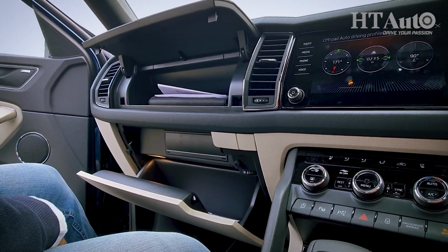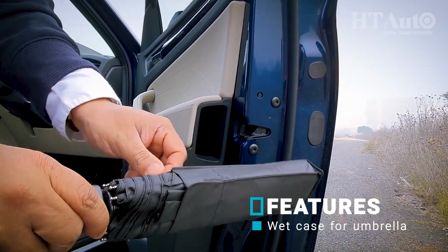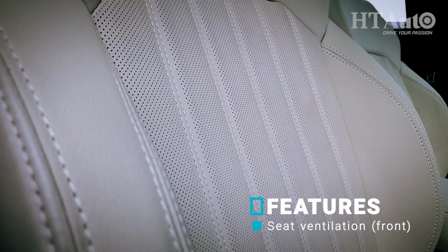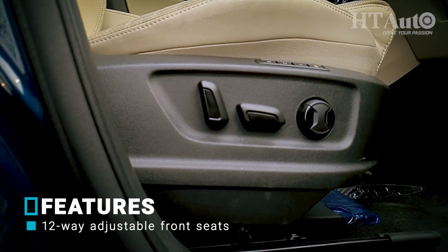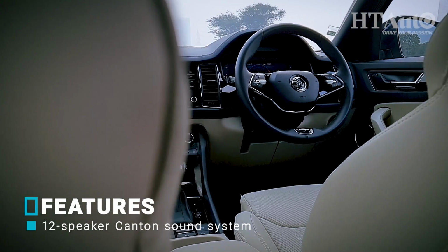Skoda Kodiaq has some very interesting, neat tricks up its sleeves. So you get a dedicated umbrella holder on the driver's side. We're not yet sure, but we're assuming that the umbrella comes as standard. The front 2 seats have heating and cooling functionality. Both seats can also be adjusted 12-way electronically, and both seats also have memory function. But just in case you were wondering, there is no massage functionality.